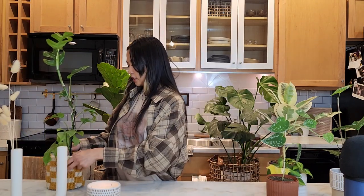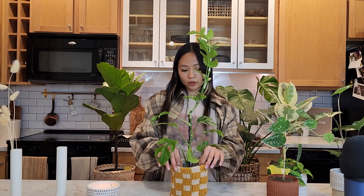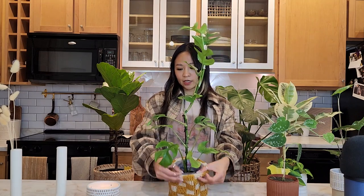And obviously you guys saw that I grabbed this one earlier, which is a fabric, but you can always put like plastic liner inside of it, which I did show. And the next one I'm gonna move to is pots that I bought that were previously candles.